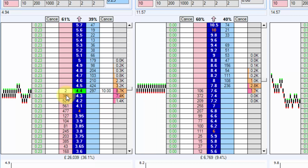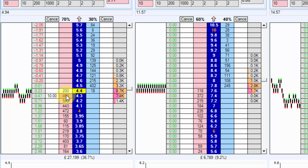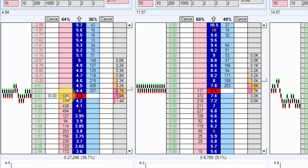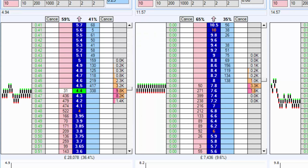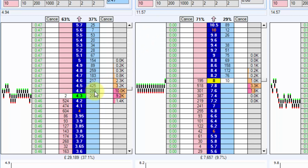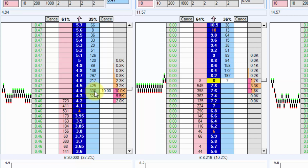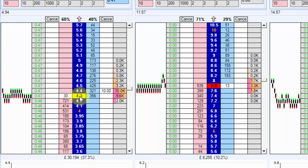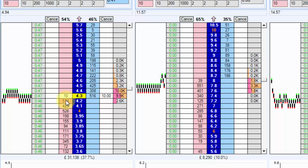So I'm now waiting for this back bet to be taken, which it has, and so I place my lay bet. That one's taken, so I cash out again. I've gone straight in with another trade, but it hasn't been taken. Price moved down too quickly. So I'm moving that down.